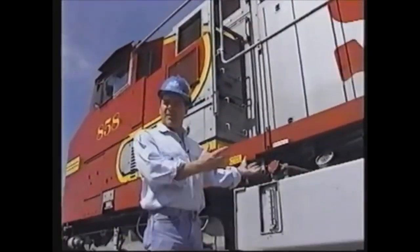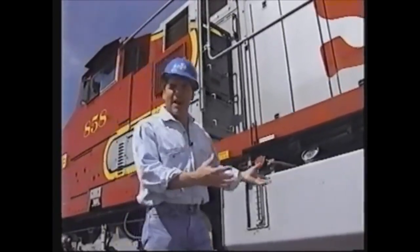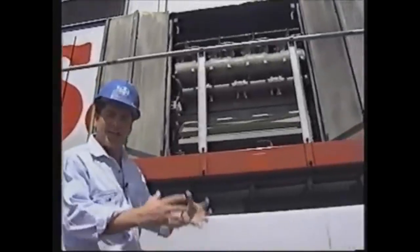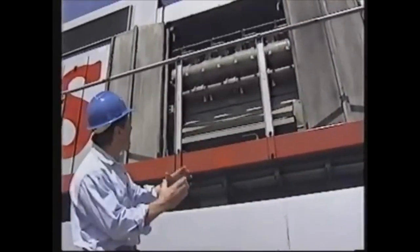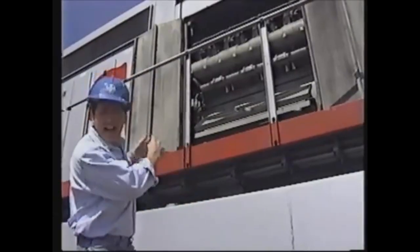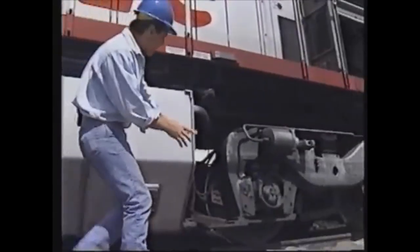Well, this is a typical locomotive like you'd see hauling freight. And let's talk a little bit about how they work. This part up here is a big diesel engine. It has 20 cylinders, great big cylinders. So that electricity is then put down by the wheels. In between the wheels, there are great big electric motors.